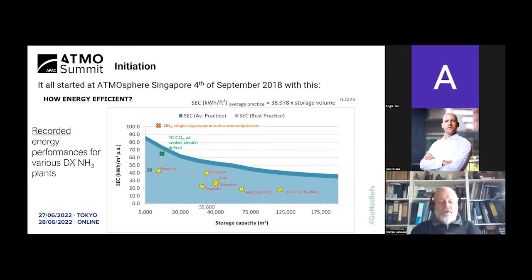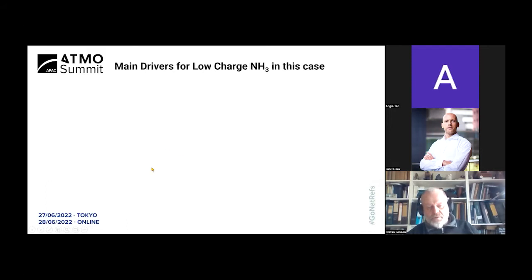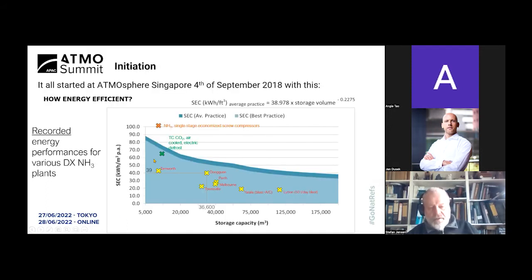And it recorded the energy performance details of about 160 something public and private cold stores. I think that most of them were private, about 100, and public cold store, that was about 60 something. And this curve here is what was drawn up on the basis of the feedback from that investigation. This is called average practice, the top one, and the bottom one is called best practice.